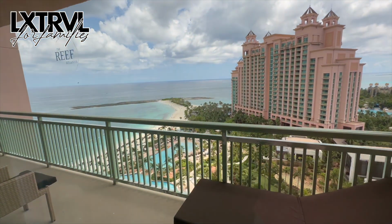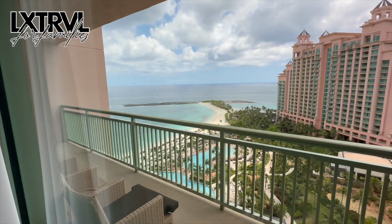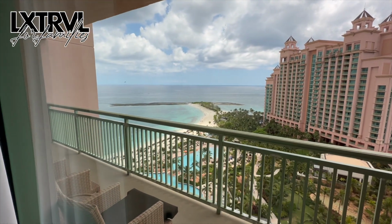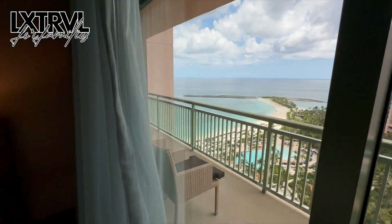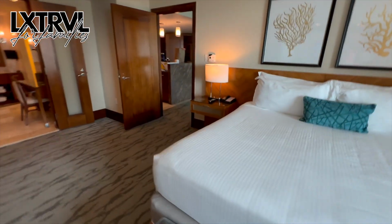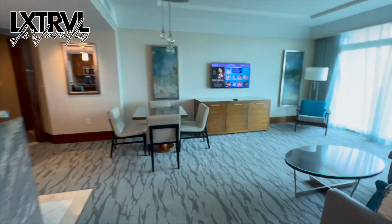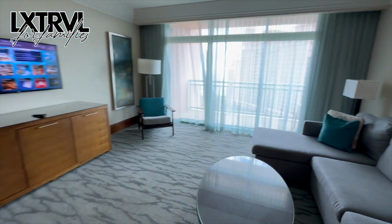The balcony expands the entirety of the condo, and there are entrances to it in both the living room and the master bedroom. The living room couch opens up into a bed, and that's where our kids slept. There is a true separation between the living room and the bedroom in this suite.